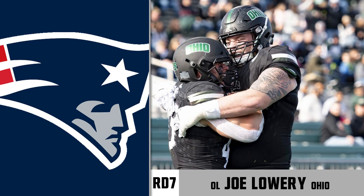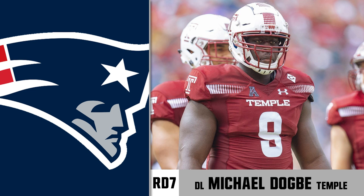Joe Lowry from Ohio, another sleeper. He doesn't give up pressure, can run block very well. It's guard depth at this point, but you can see him in the future being a starter for the Patriots if they need him to. Like I said, they have the starters. They need depth, and they're smart about getting it.